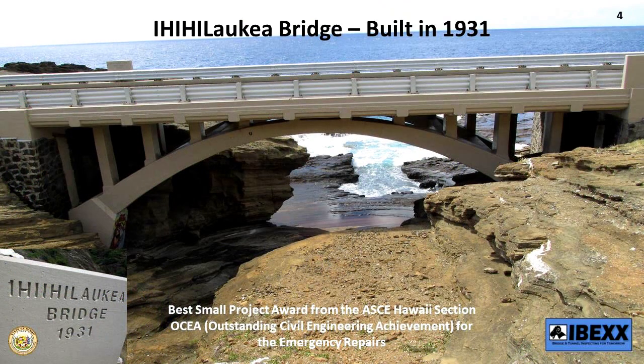Here's the Ihilaukea. This is the very first bridge we used our aerial drones to take pictures of and formulate how to repair, replace, or rehab this particular structure. The structure I failed. I failed the structure, and it's a highly traveled roadway on the northeast of the island of Oahu. It's over by Hanauma Bay.